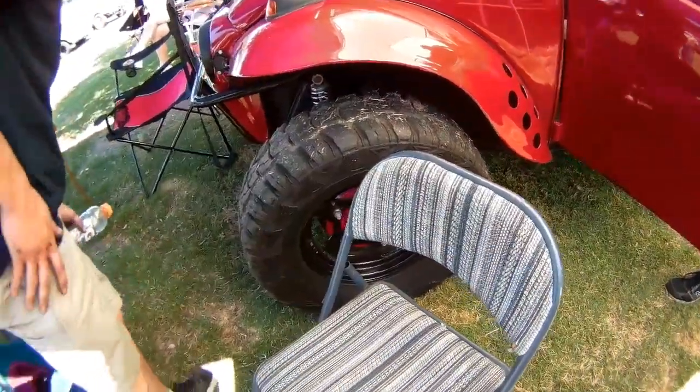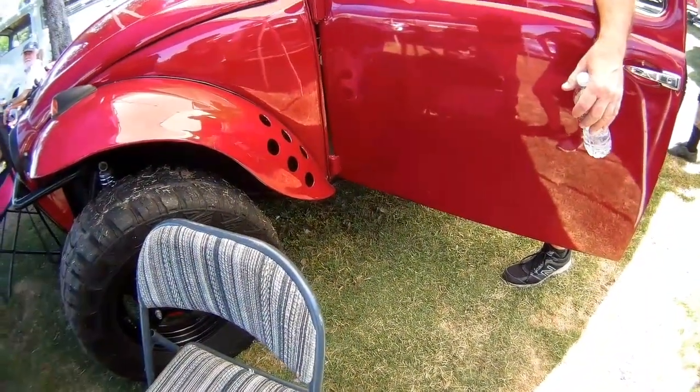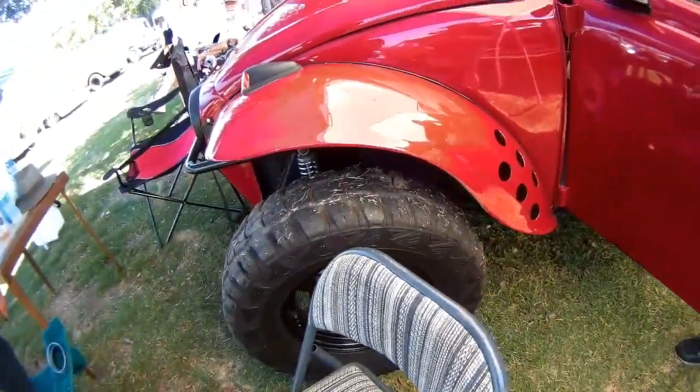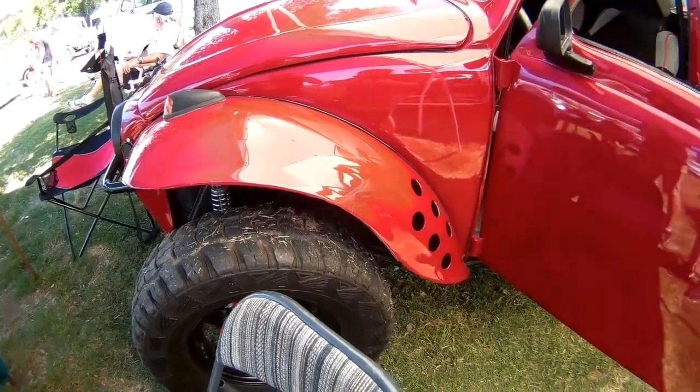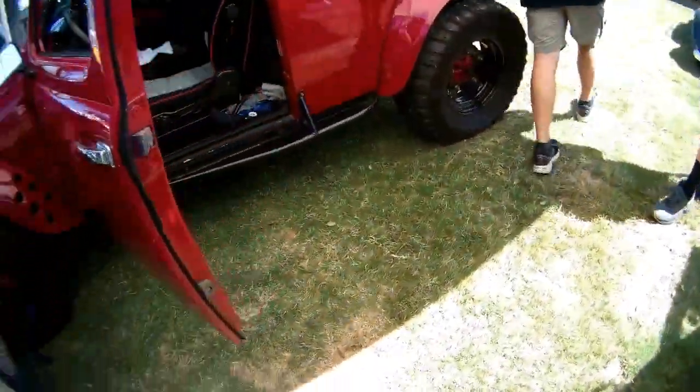What gauge metal did he use? I'm sure it's thicker than anything they use from the factory. Absolutely. I don't remember what it was, but I tend to overbuild things. Us too. I mean, you're welding on the nose of a car that's holding the front end. The other interesting feature, did you notice over on this side?